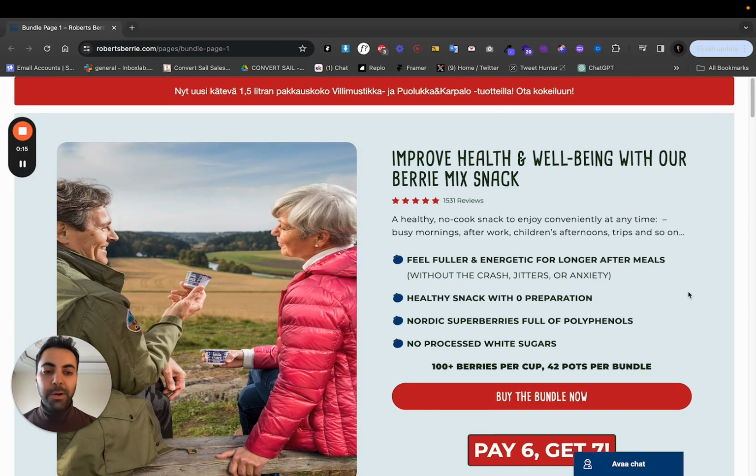So we start off with the hero. Basically, the hero, you want to have a nice, clear, bold hook of the product, the benefit: improve your health and well-being with our berry mix snack. So it's a snack, it's a bundle here.